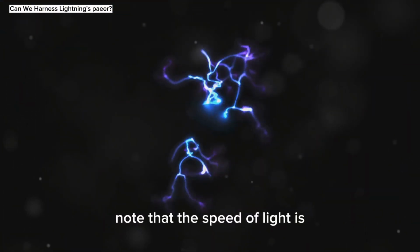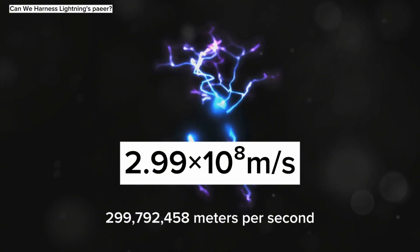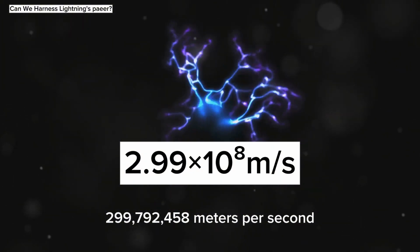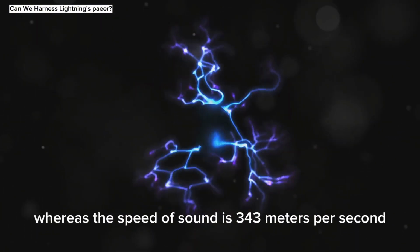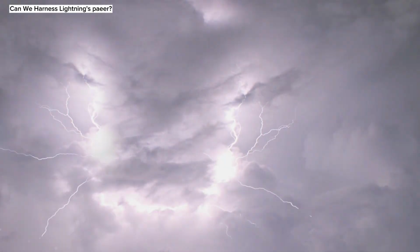Note that the speed of light is 299,792,458 meters per second, whereas the speed of sound is 343 meters per second.